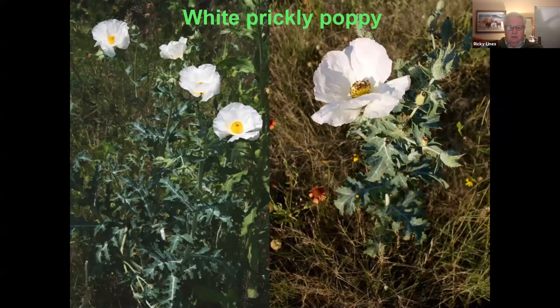White prickly poppy, beautiful flowers, always reminds me of a big fried egg, that yellow center and the white petals. When I was working on that plant book and taking lots of photos of every plant, trying to get them at different stages, different ages, I got to noticing, if you look right here, you see these sharp points. Usually there's three of them. There's one back here on one flower. There's one here on a flower. There's one here on a flower. So this is the flower head before it opens, when it has these sharp points.